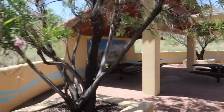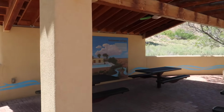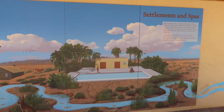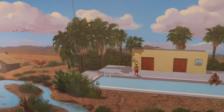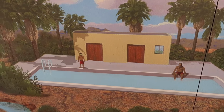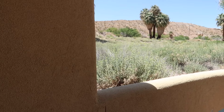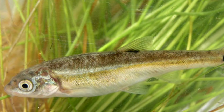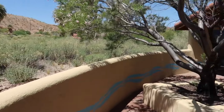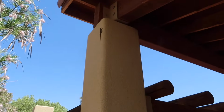But right around the water areas, it seems like a few hundred feet off from where the water is flowing, the water's still probably going underground and giving what is needed to the trees, soaking under the ground to be able to provide the water to grow these trees and crops and things. Like a pool in the middle of the desert. So with the habitat altered drastically, the Moapa dace, D-A-C-E, faced extinction. Well, I'll tell you, it's here today, and they've made this little refuge for all these little lizards running around.